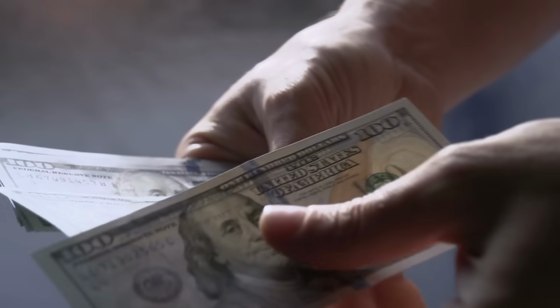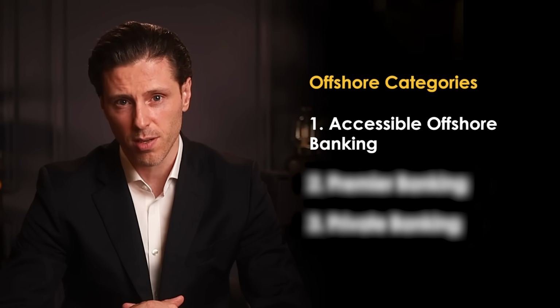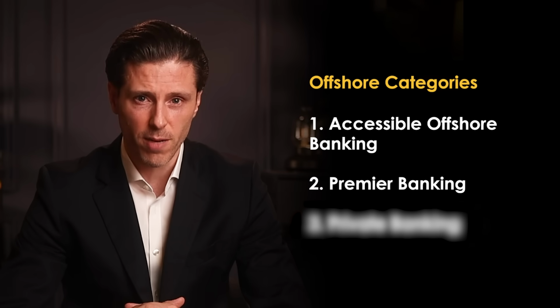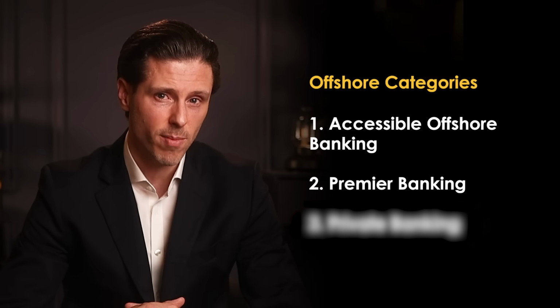You're probably looking at fees, though in a lot of cases, you will be able to offset those fees with a fixed deposit or by maintaining a minimum deposit. Now, the second category is what we call premier banking. This can go by a lot of different names. You might know it as priority banking, premier banking, or even premium banking.